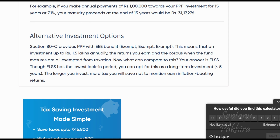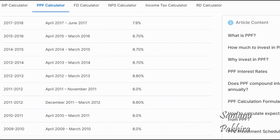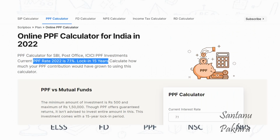Another major advantage of EPF and PPF is that they are government schemes and the safest options to invest because of zero risk. The market may fluctuate, but your money will be safe. The returns in the stock market or any other place are unpredictable, but here the return is fixed and the risk is zero.